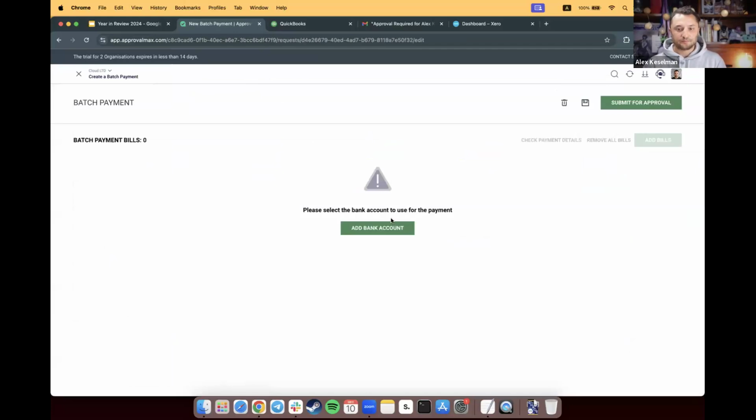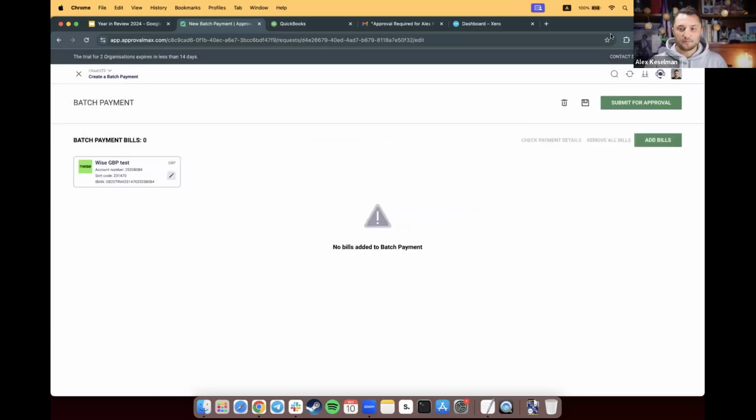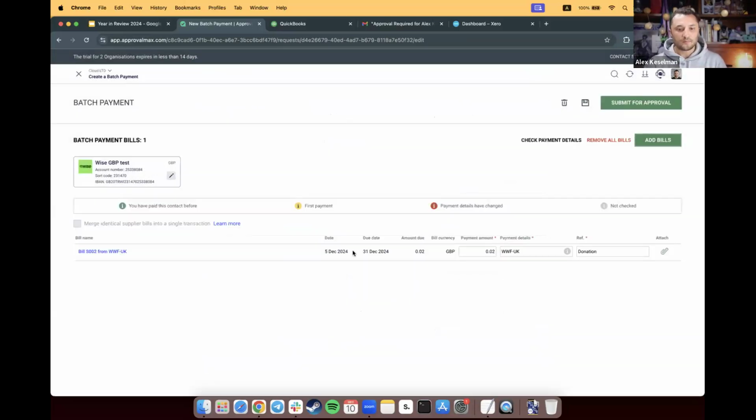Let me quickly show you how it would look if I try to create a new batch payment. Once you click on the plus sign, by the way, you can simply go into any bill that you already approved. And if you have the right to create a batch, you will find a button, Pay with ApprovalMax. So it will automatically create that batch. But if you're doing that from the very beginning, select which bank account you would like to use. In my case, YSGBP. Click on Add Bills and select the bills that you would like to include in your batch. Let's say I'll just use this one at the bottom of the screen.